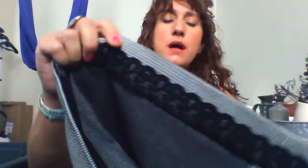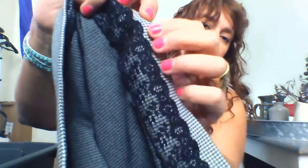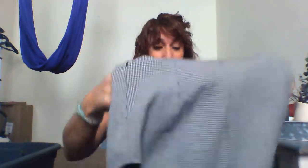So it does have a style name in here. I'll do a little research. Oh my gosh, look at this. Look at the details the designers do. So this is the inside of the dress, and look at this lace trim. Somebody's gonna love this dress so much, and that makes me very happy. $2.75 for a Kate Spade, beautiful. This looks like an excellent condition. I see nothing wrong with it.